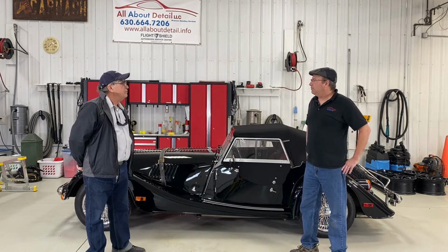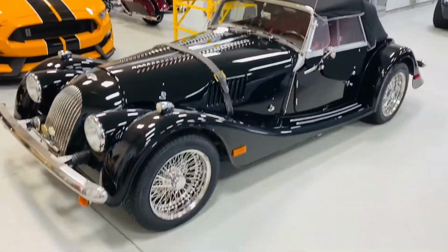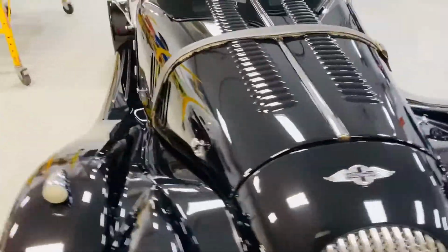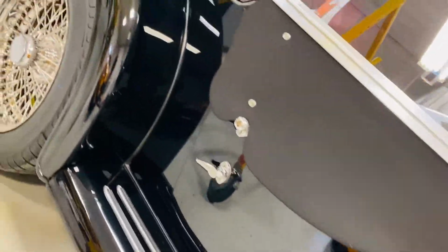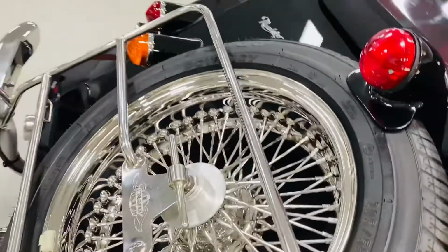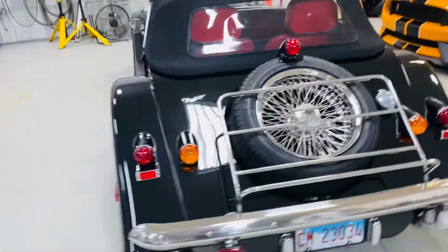How long has Morgan been in business? They've been in business since 1903, and they started out with 3-wheelers. In 1938, they designed a 4-wheel car, and basically this is that design. They've stuck with it for all these years. Some upgrades. It has a unique sliding pillar front suspension system and live axle in the back. It is an elemental driving experience, I think is what's said.